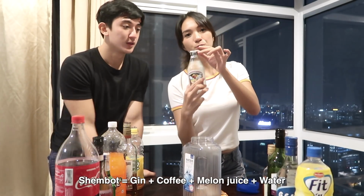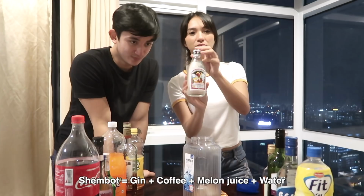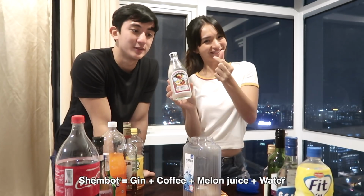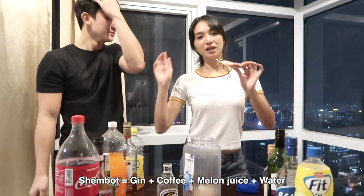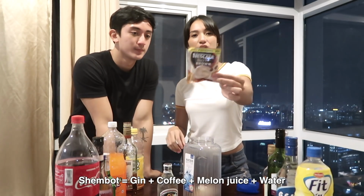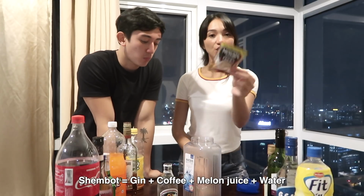So for shambot, medyo complicated din siya, pero very light. We're gonna need the super favorite of mine, gin bilog. Yung alak ng barkada namin. Kasi tipid, mura lang, at malalasing ka agad. We need one sachet of coffee. Any coffee will do, guys.